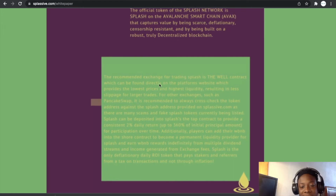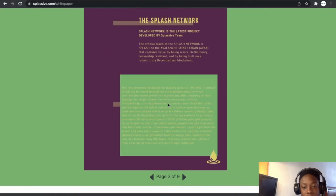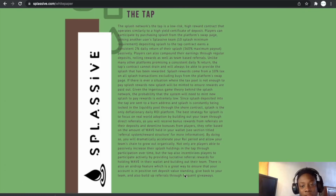website, and it says Splash can be deposited into the Splash tap contract to provide a consistent 2% daily ROI up to 360% of the initial principal amount. So y'all can read this. The Splash Network tap is a low risk, high reward contract that operates similarly to a high yield certificate of deposit.